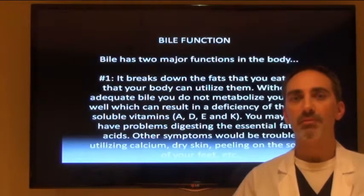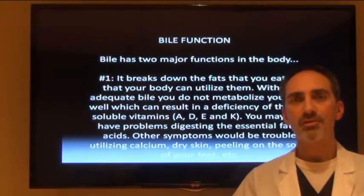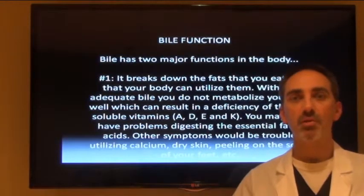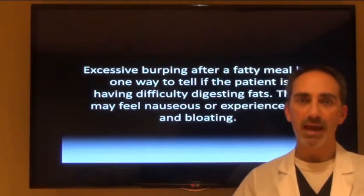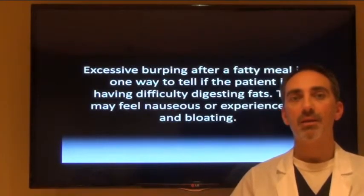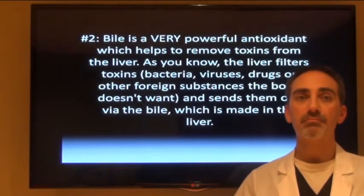You may also have problems digesting the essential fatty acids, like from fish oils. Other symptoms would be trouble utilizing calcium, dry skin, peeling on the soles of your feet, etc. Excessive burping after a fatty meal is one way to tell if the patient is having difficulty digesting fats. They may feel nauseous or experience gas and bloating.